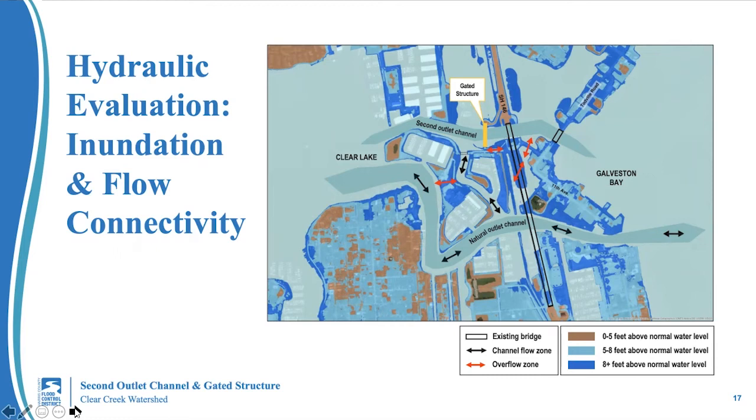Starting with how water flows, as you can see on the exhibit, both the natural outlet channel and the second outlet channel connect Clear Lake to Galveston Bay. But there is also a side channel, shown by the red arrows, that connects the natural outlet channel to the second outlet channel, which helps with balancing the water levels between the two channels. This balancing is another reason why the gated structure does not protect against storm surge or hurricanes.